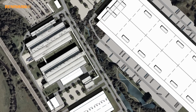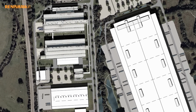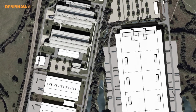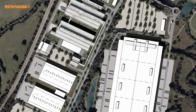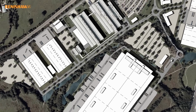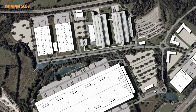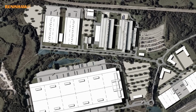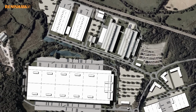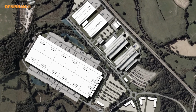At that time, we also announced the intention to submit a planning application during 2013 for a 2 million square foot development at the site, of which 400,000 square feet would be for long-term use by Renishaw. The current plans envision a 1 million square foot distribution warehouse, plus a science and business park and residential facility amounting to a further 600,000 square feet.